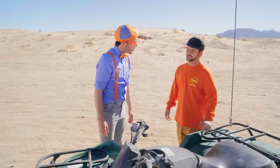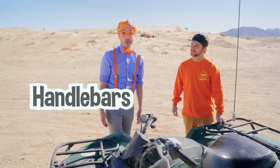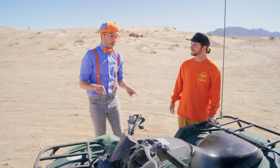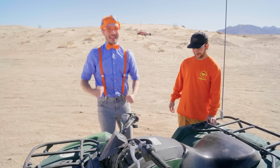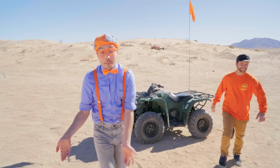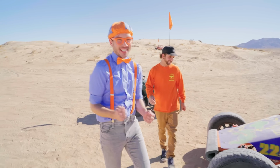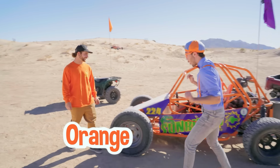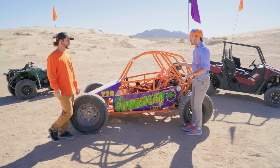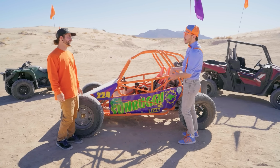No steering wheel? These are called handlebars. Whoa, just like a motorcycle or a bicycle? This looks pretty fun, but I want to ride the dune buggy over the dunes. I'm also really excited to ride it because it's one of my two favorite colors, orange. Okay, Matt, I think I'm all ready to start driving, but what's the first thing I need to know before I drive the dune buggy?